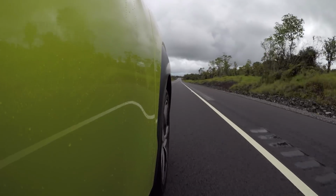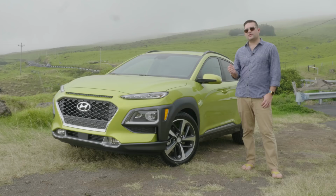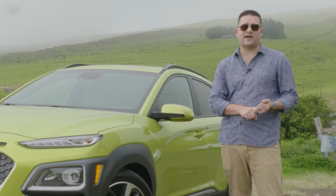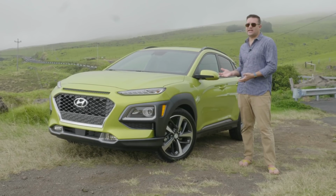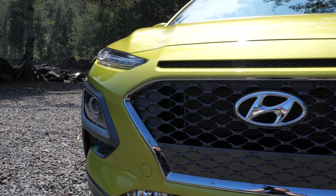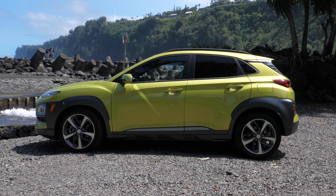So all things considered, we really like the 2018 Hyundai Kona. Compared to something like an Elantra, you're giving up a little bit of rear seat room, but gaining it back in the cargo area. You're giving up a little bit of fuel efficiency, a couple miles per gallon combined, but you're gaining all-wheel drive capability. So if you're a potential buyer, you've got to decide what's more important to you. Either way, you're going to end up with a pretty nice car.